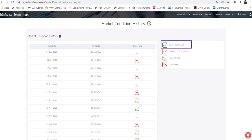A confirmed uptrend is a normal rising market. This is the best time to be in stocks. Investors should make most stock purchases when the market is in a confirmed uptrend.